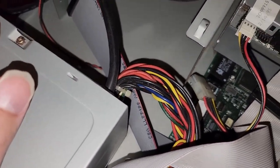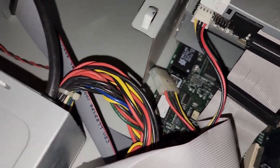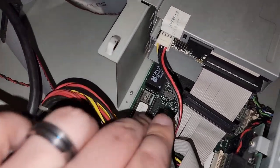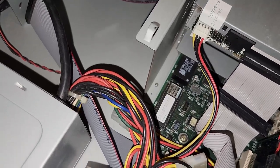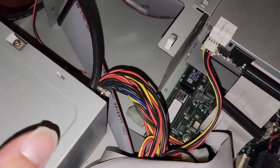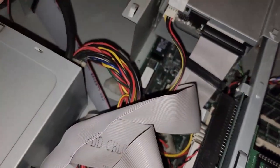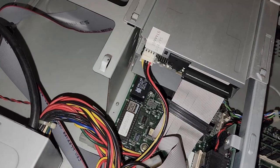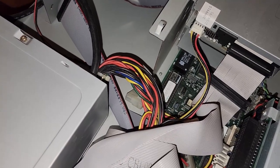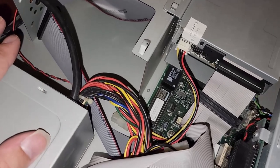In most cases, these are very hard to replace. They're soldered directly into the motherboard. They are a pain in the neck to replace, unlike a standard CR2032 CMOS battery. But it's kind of pushed up against this floppy and hard drive cage, so I doubt it's socketed, but we will check and see if it is. If it is socketed, that would make me the happiest person on earth.